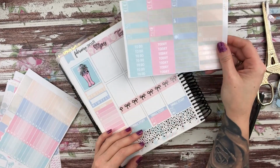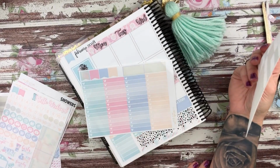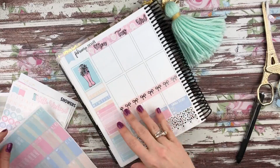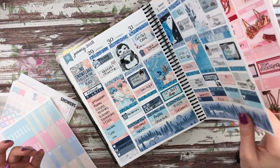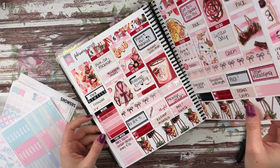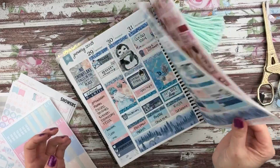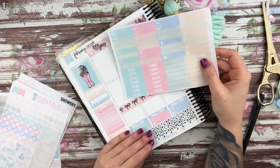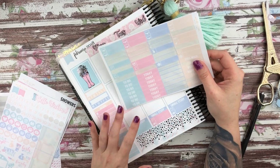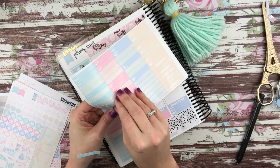I think what I want to do is, I've been liking not doing the ombre heart checklist. I just really love how this looks without it, so I think I'm going to continue that way. What was my header today? I like the mint color better than that pink color, so I'm going to do to-dos all the way across the top.